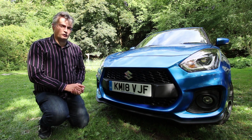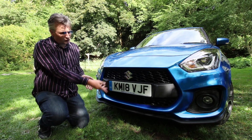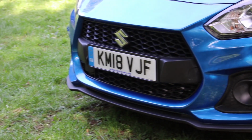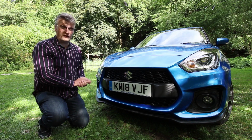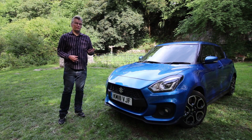Now at the front of the car, you can see it's a hot hatch. Everything from this sculpture through to the carbon fibre style trim. Overall, it's just got a very wide road presence and it looks rather cool. Now the Swift is rather teched up.